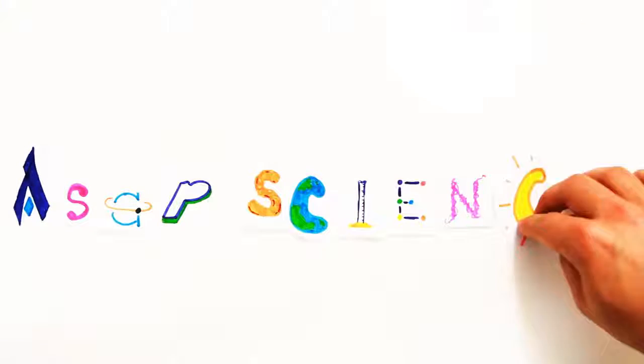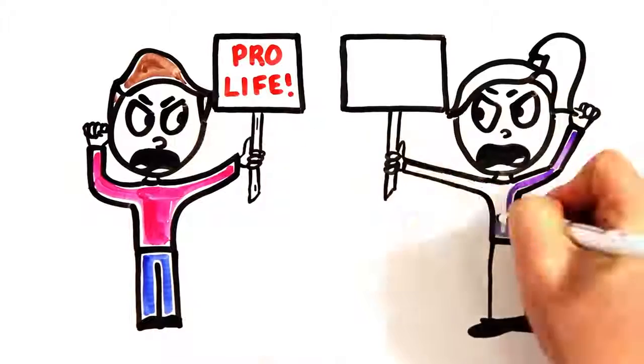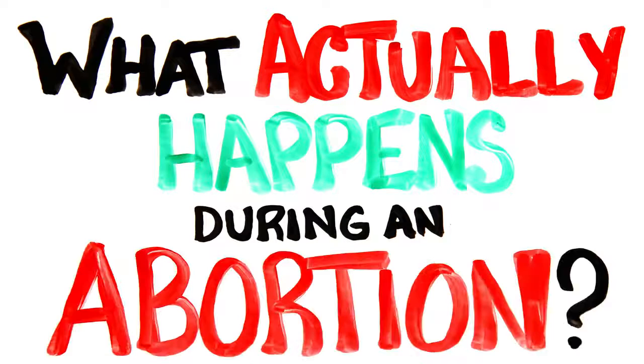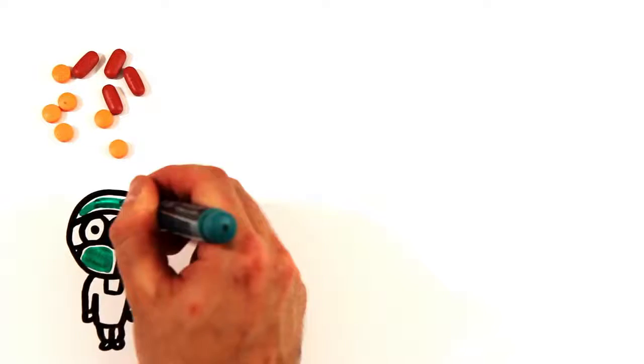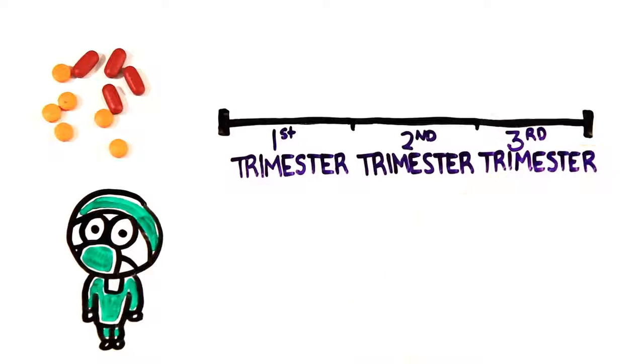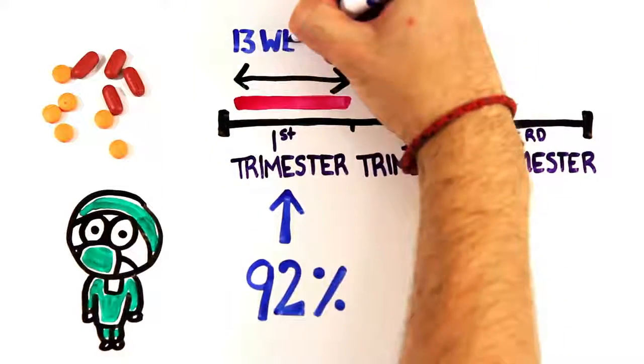56 million abortions occur annually worldwide, and though opinions on the matter are strong, many are simply unaware of how they actually work. So, regardless of whether you're pro-life or pro-choice, what actually happens during an abortion? Abortion procedures range from taking a pill to surgical options, often based on availability or how far along a pregnancy is, and 92% of legal US abortions take place within the first 13 weeks of gestation.